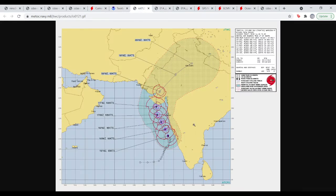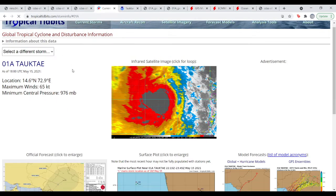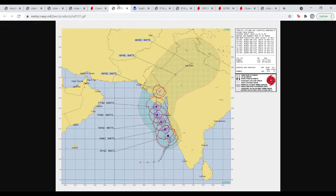All right, so here is the Joint Typhoon Warning Center here, and I don't think this is updated. Let me get another one up here and see if it is updated. I don't think it has. No, this is not updated. So we're still at 105 knots, which is like 120 miles per hour. My peak is around 135, 140 miles per hour, but we'll see if the Joint Typhoon Warning Center increases this as we go out through time.